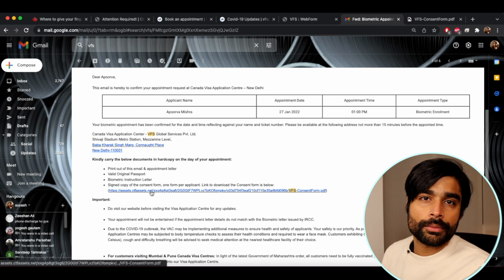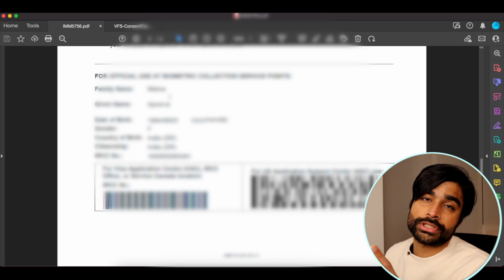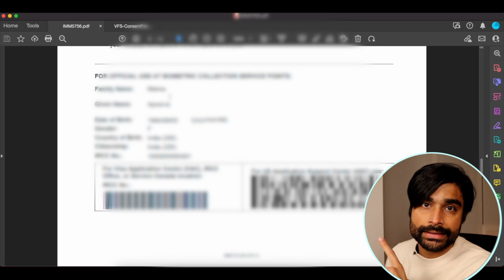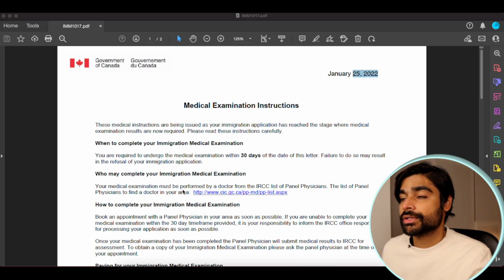And then on the day of your appointment, using the barcode on your 5756, they are going to send your details to IRCC directly, okay? Upon which they will begin your criminal background check. Alright, so next up is the medical examination instructions.